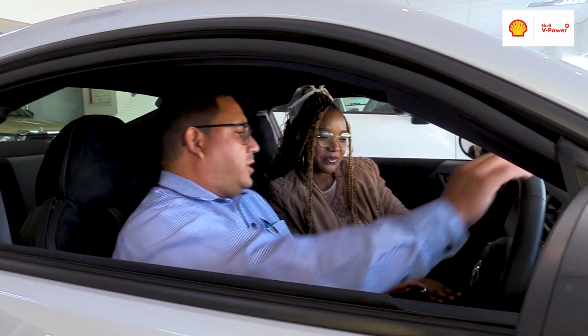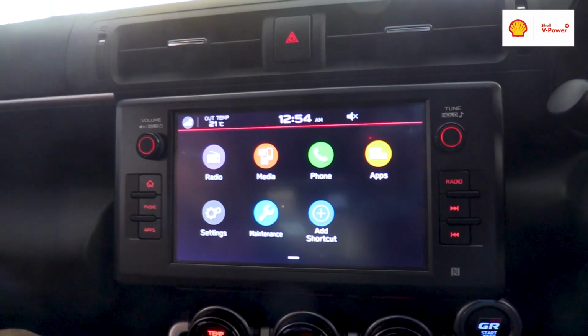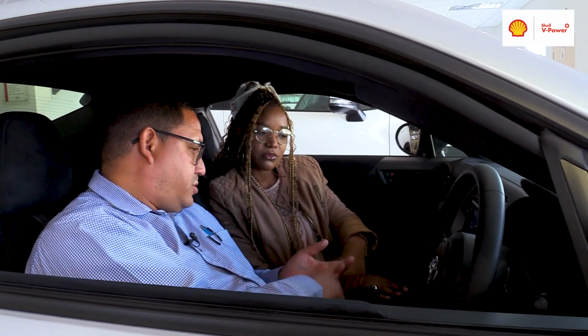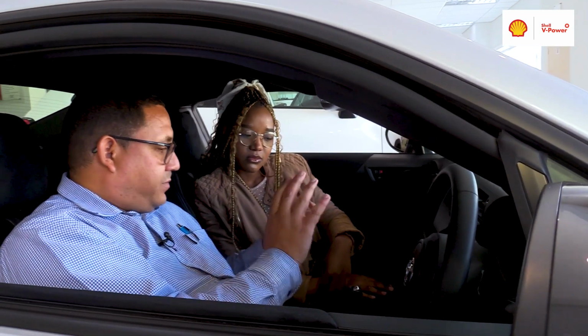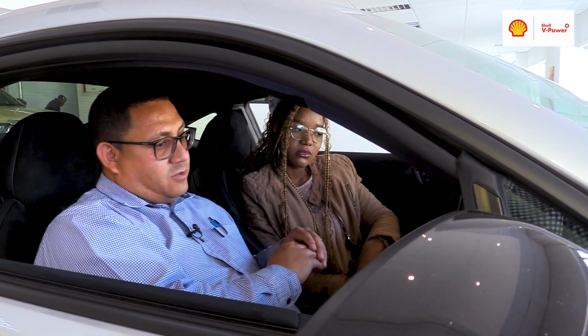So the audio, it comes with Apple CarPlay, Android option, and then all your features like Bluetooth connection. It has USB ports also, but mostly nowadays we're just working through the Bluetooth options. Yes. So that is available, and then other options that we can look at.